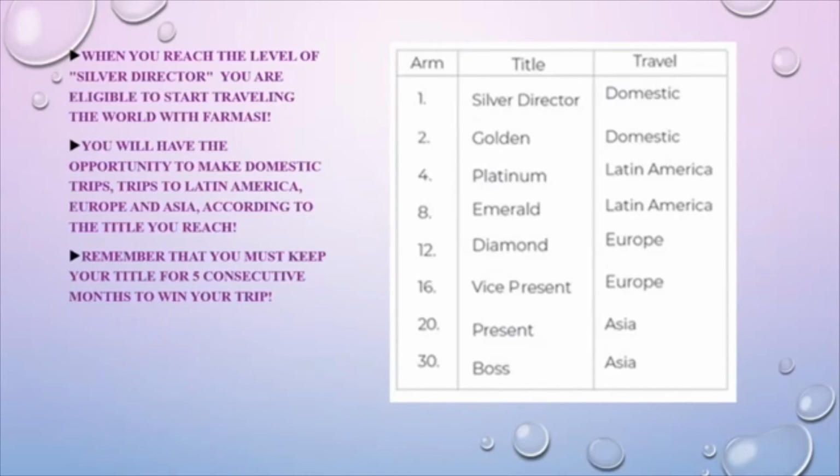That's as you go up in title. So once you go all the way to Boss, you've traveled to 2 places domestically, 2 places in Latin America, 2 places in Europe, 2 places in Asia. You've gotten a $128,000 bonus. You're making a $650 car bonus. You're earning 7 generations deep. You're making so much money, you can go anywhere. You can get your own plane and go anywhere you want.